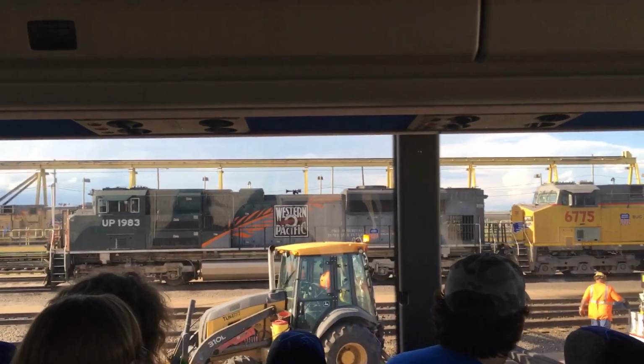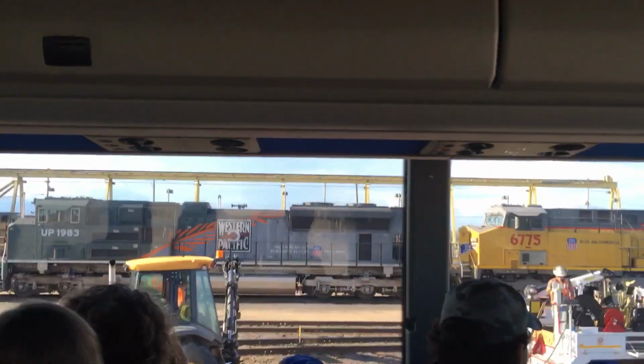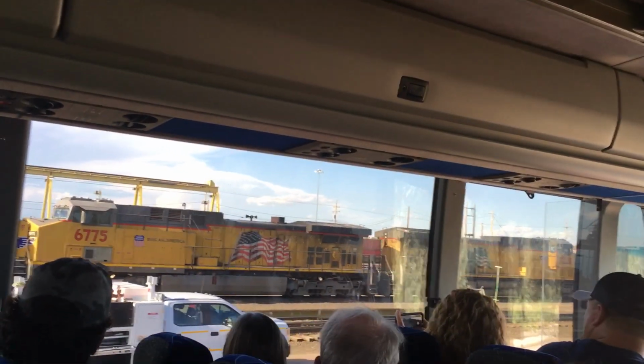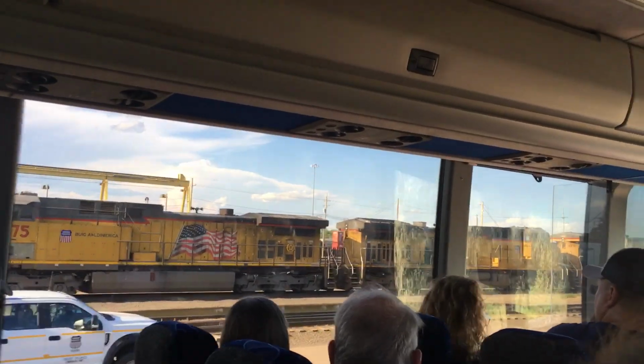This is our west rack right here. This is where we fuel our locomotives on the west side. It's not like the east rack on the other side. Our trains do not come up and go through here. They have to pull the power off.